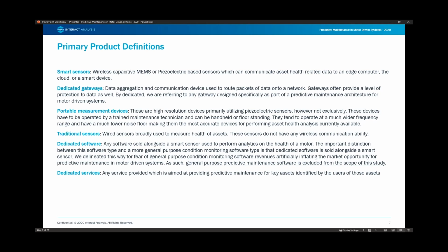Portable measurement devices is the other one I want to point out. Throughout this report, they're referred to as portable measurement devices or portable monitoring devices. They're the same thing, but they are the handheld vibration monitoring devices that companies like Fluke provide. A lot of maintenance technicians are very familiar with this. Basically, you do rounds around your maintenance facility and you're taking readings on vibration and temperature and things like that. That is what these portable measurement devices represent. They're really the status quo of predictive maintenance right now. They're the most common device used. And we'll get into exactly their relationship with smart sensors in a bit.